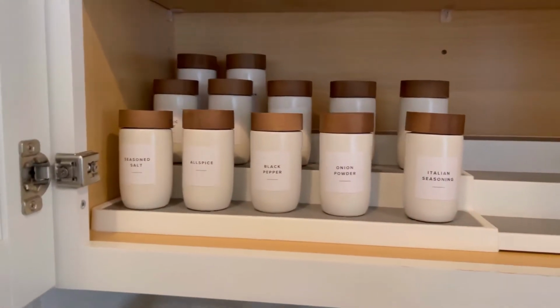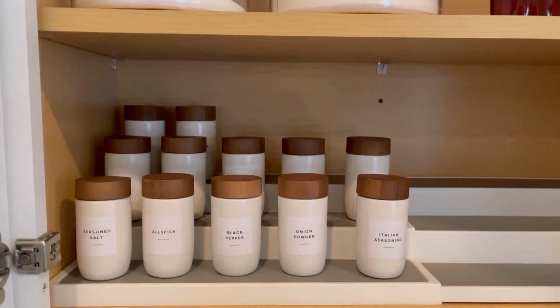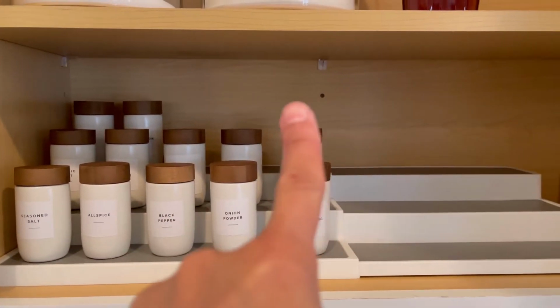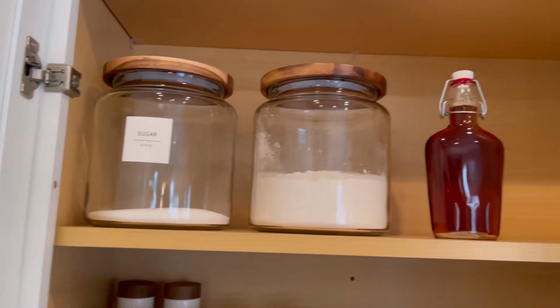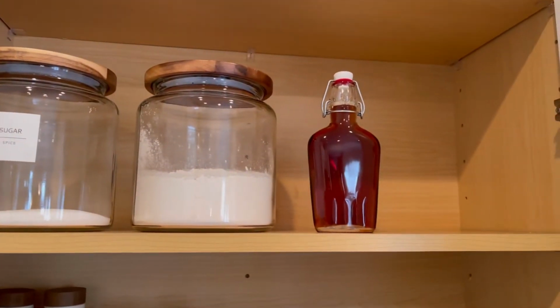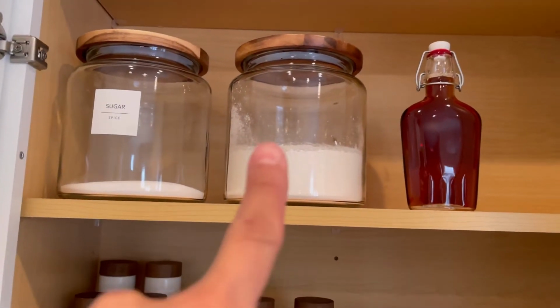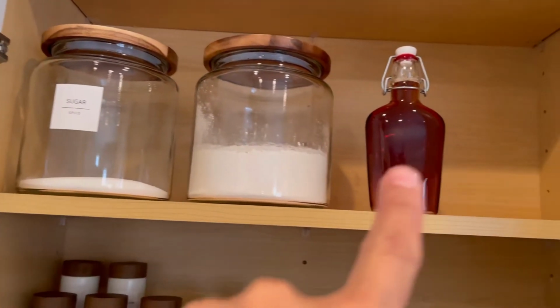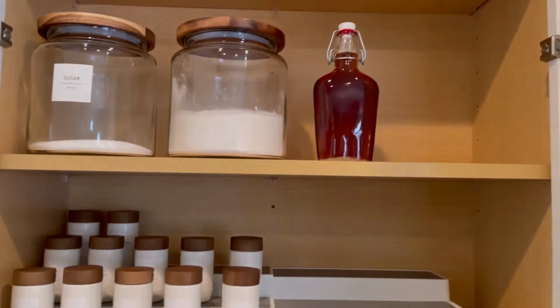Okay, so y'all, here is almost the finished product. I got most of the labels on. I gotta get a few more for the back and then I gotta fill in some more right here. But I was able to put the sugar and the flour and the syrup in their containers. So all I gotta do is get a label for some flour, a label for the syrup, and then I will be almost done.